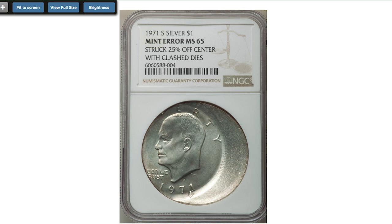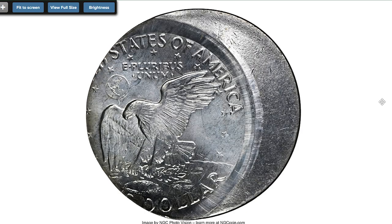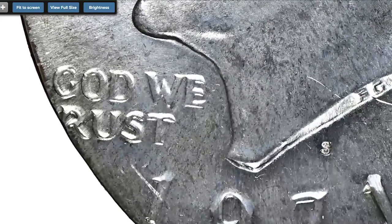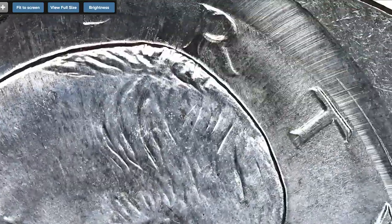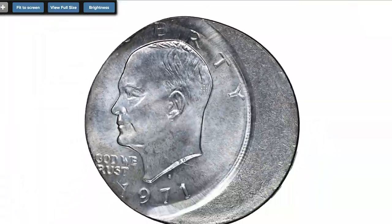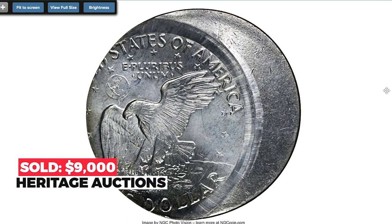And for the last, a 1971 silver Eisenhower dollar at Mint State 65, struck 25% off center and with a clash die error. Struck widely off center toward 9:30, most of United and One are absent. The date and mint mark are complete, but the other obverse legends are not fully struck. Struck from clash dies, with the outline of Ike's head prominent on the central reverse field, and the first U in Unum clashed on the obverse east of the E in We. Lustrous and well-preserved with delicate powder blue and chestnut gold patina. Sold on August 26, 2022 for $9,000 at Heritage Auctions.